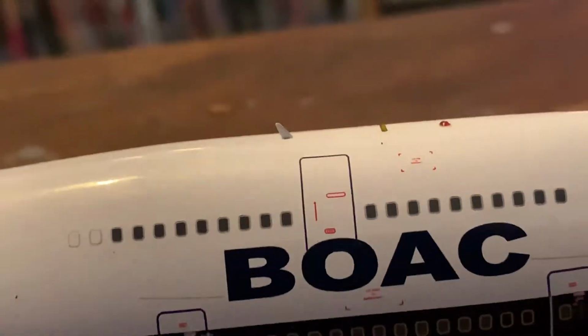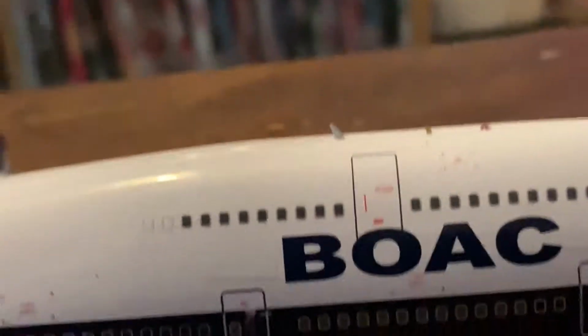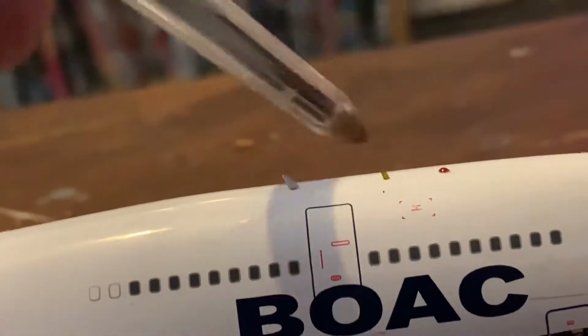Again, on the left hand side, entry 1 left and 2 left are actually boarding doors. They would board the passengers on if there were 2 jetways at the airport. These are based out of London Heathrow, so they would have 2 jetways going to 1 left and 2 left. If it was an airport with 1 jetway, it would just go to either 1 left or 2 left, most likely 2 left.